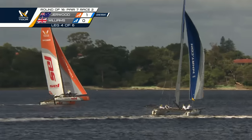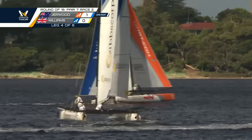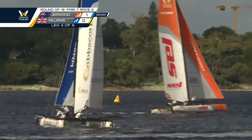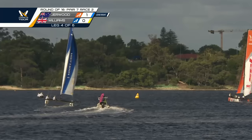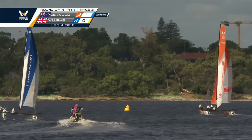Williams now through the turn. You can see the bottom marks just looming into view. He's hoping to catch a shift and lay down. It would have to be a big one. Williams now up to speed, and the traveller dropping down, flying the hull. And that, of course, apparent wind build. Jerwood's gone a lot further. Now, if Williams was able to get down to that mark, he would make quite a big gain, but at the moment, a few degrees off.